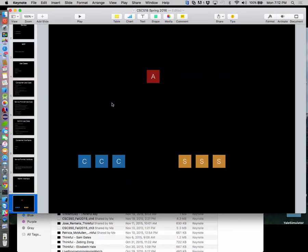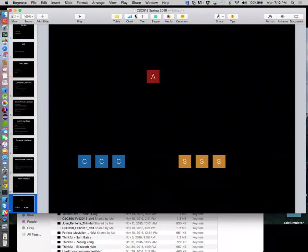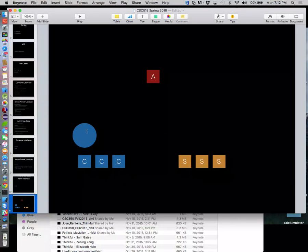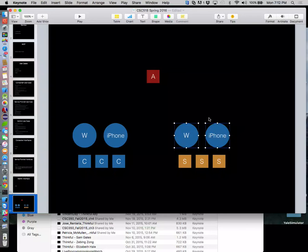All right, and we already said that our consumers would have web and iPhone. We decided our service providers would have web and iPhone, and we decided our admin would have web for our interfaces.